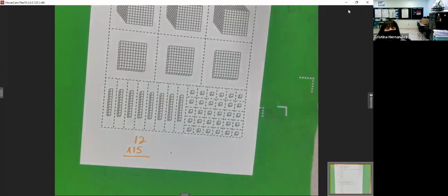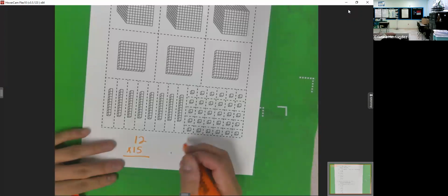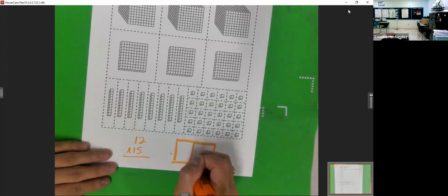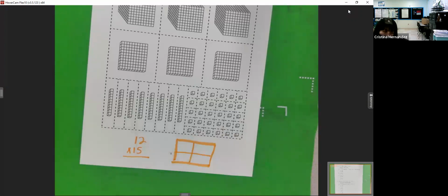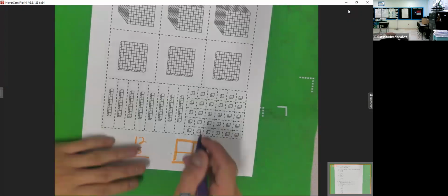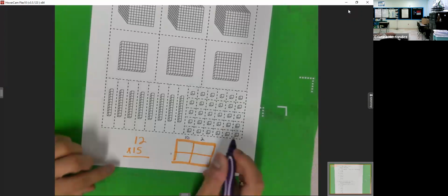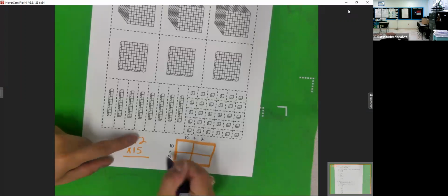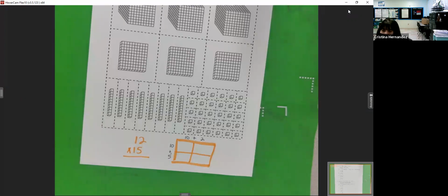The area model. Do y'all remember the area model? What an area model is? Does anybody remember what an area model is? I don't know that we did it for the smaller numbers. Let me give you an example of an area model. So the area model looks like this. You got these squares, you break apart these two numbers. I'm getting ahead of myself, but I want to show you an example. So you would have 10 and then 2 because 10 plus 2 equals 12. And then you would have 10 plus 5 because that equals 15. That would be your area model. We'll go into that in a second.